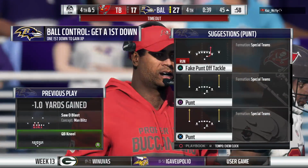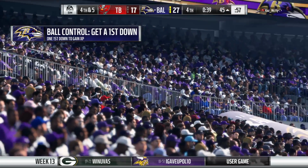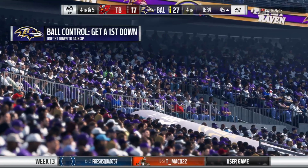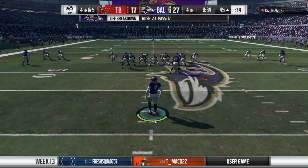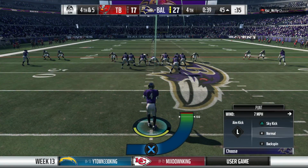Now here's a whistle and a timeout. It's called by the receiving team here. It'll be their 3rd and final timeout, so as they talk things over, we'll step aside. Here's Sam Cook now, as he'll punt it away for the 4th time today.